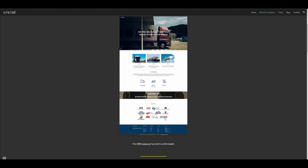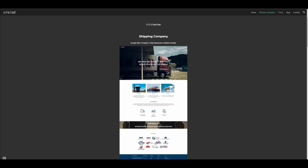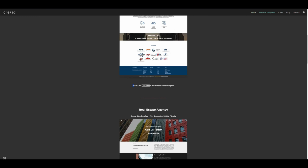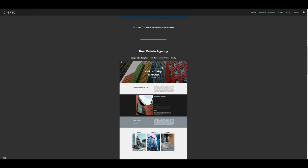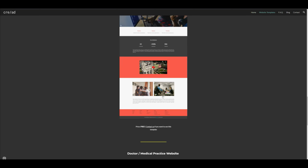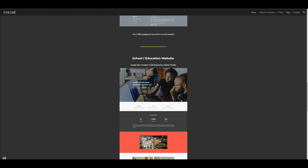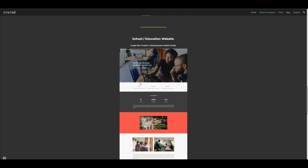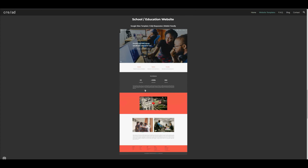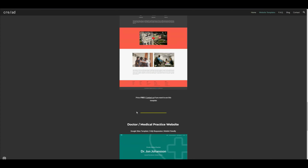This one is a template, and they do list their pricing for their templates. So if you're looking for a template that is super clean, and you're someone that has a shipping company, you can go ahead and check this one out. It's $30. We have this real estate one, which is also $30. I think they start at $30 for the ones that cost money. And then we have free education templates, located across here. This one is a Google Sites template, fully responsive, and that one is a free template.